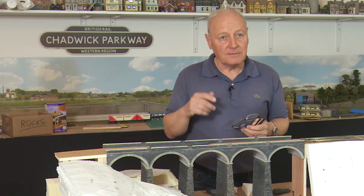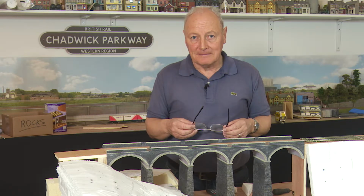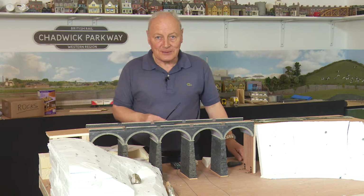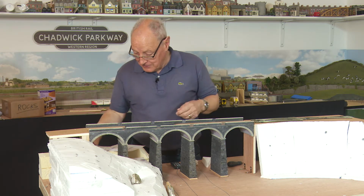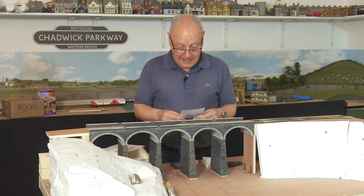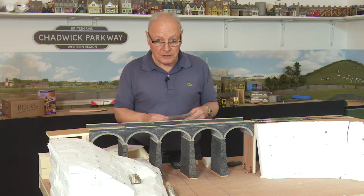In the meantime, this weekend, which is the bank holiday, the 3rd, 4th and 5th of May, there is a show known as the Bristol Model Railway exhibition, at a place called Thornbury, which is just north of Bristol. On the Friday, the 3rd of May, it's open from 1 o'clock, and then all day Saturday the 4th and Sunday the 5th, and that's a bank holiday weekend.